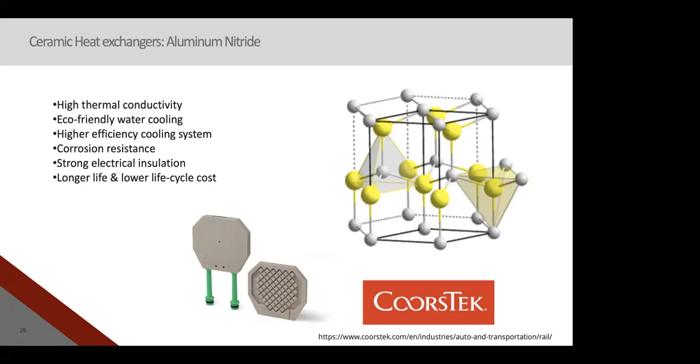Yes, so ceramics can also be used as heat exchangers because, as we said, they are very good at transporting heat. They do have high thermal conductivity. That's the best property about them, if you ask me, right? Hence, they provide eco-friendly water cooling. Why? Because if you don't use ceramic, you will end up using oil. What is going to happen to the oil, right? Ceramics are more eco-friendly compared to conventional methods. And obviously they have better efficiency in cooling.